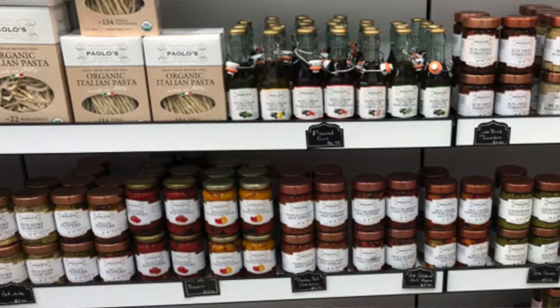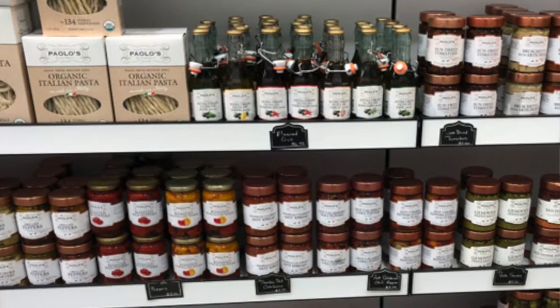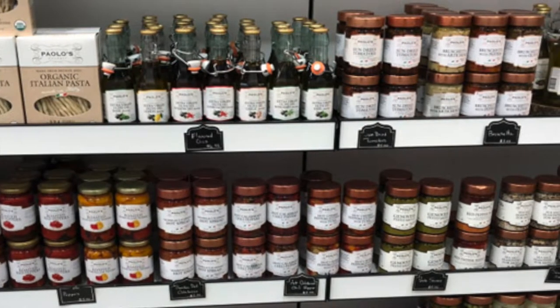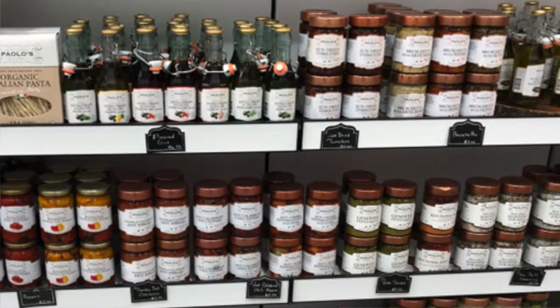We teamed up with a manufacturer in Modena, where they're at the cutting edge of coming up with different products with high quality. Like some of the new ones we have is balsamic vinegar with the maple syrup, or balsamic vinegar with the apple. Tart apple balsamic vinegar. Great. I'm glad that you mentioned the pizza.